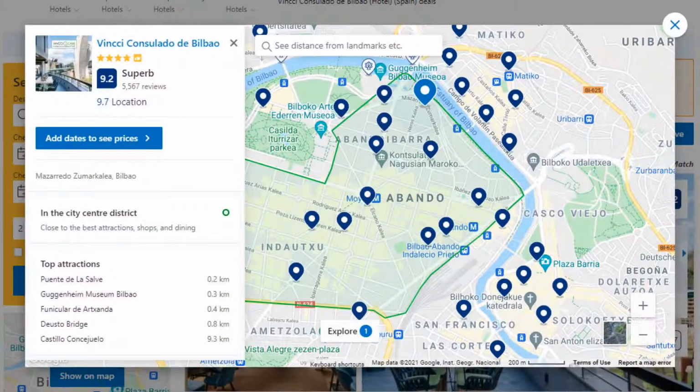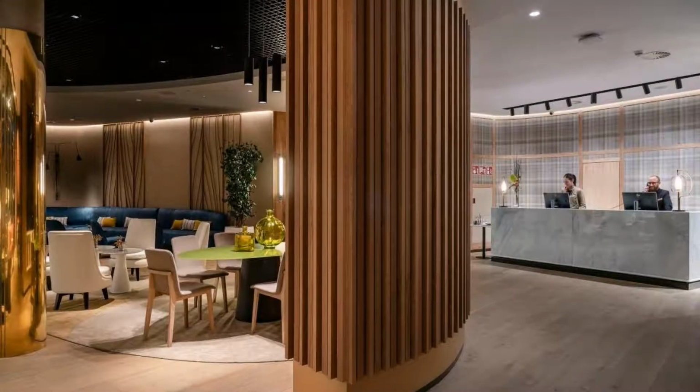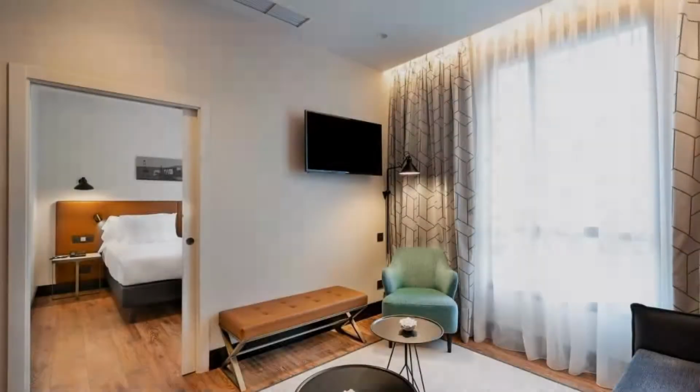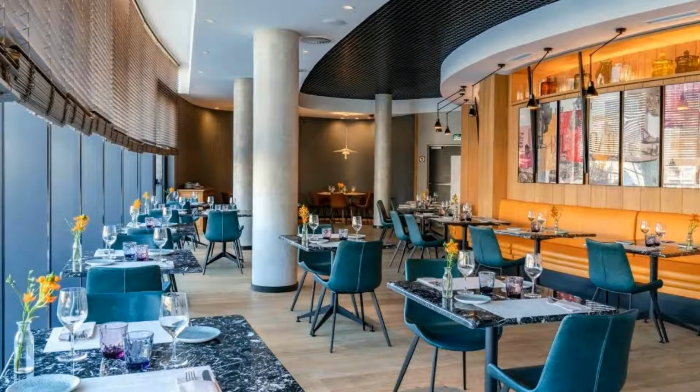Number 5. It's a 4-star hotel. The location of this hotel is first class and guests love walking around the neighborhood. Check-in time is 2 p.m. and check-out time is 12 p.m. Guests are required to show a photo ID and credit card at check-in. Pets are not allowed in this hotel.